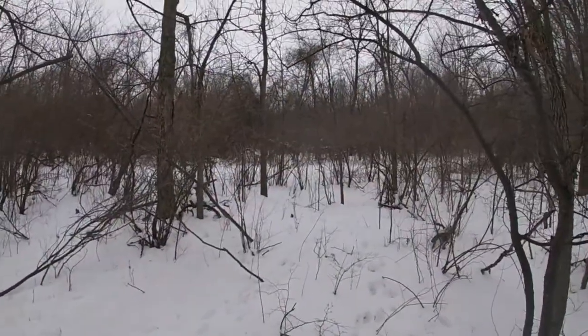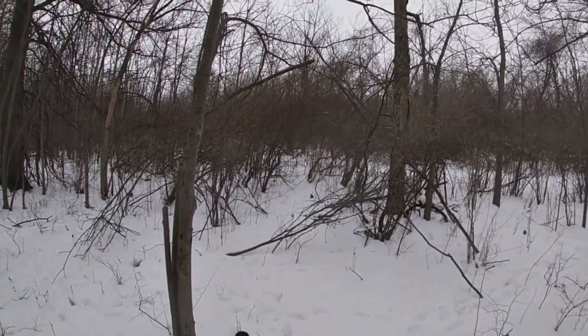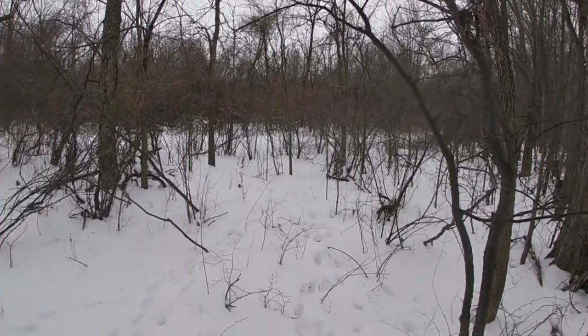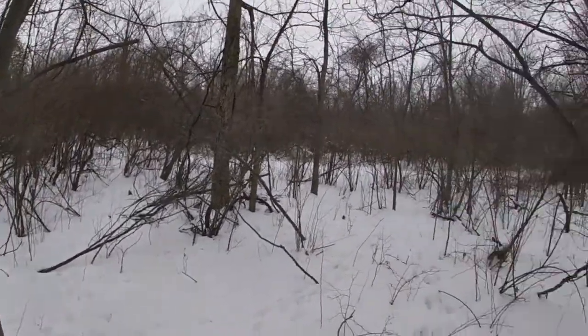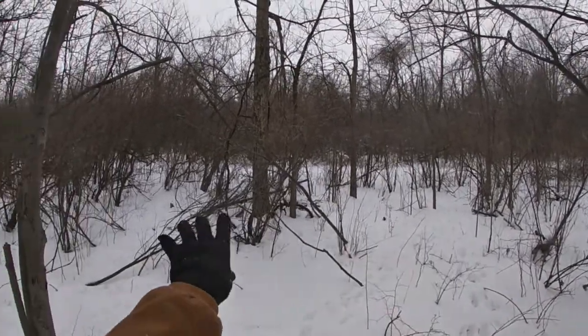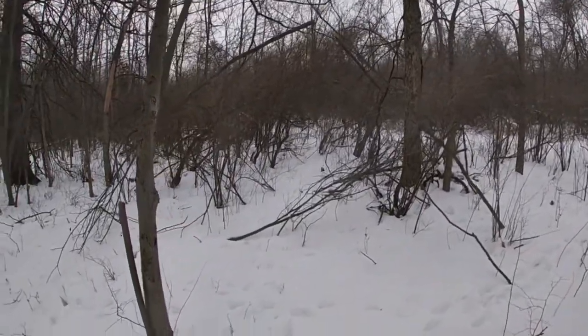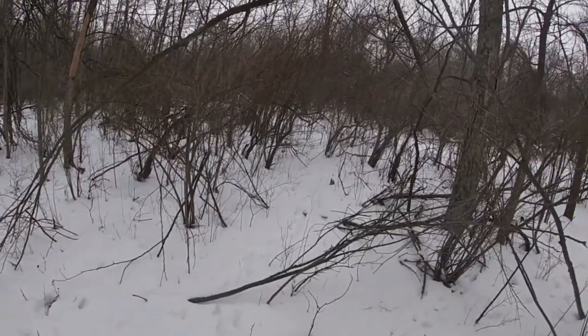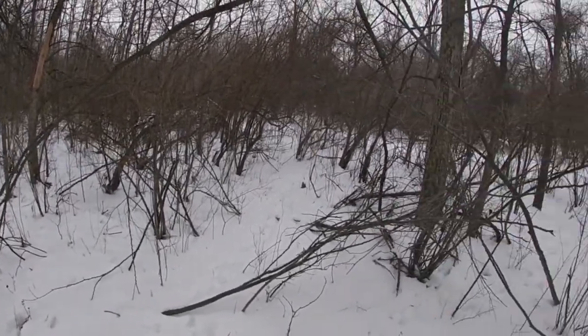I also like to focus on these transition points, kind of where there's the thick cover getting from one section to another, like in here. Then there's a lane and it goes into the thicket. Not a lot of prominent trails, but there's still places I like to focus on.